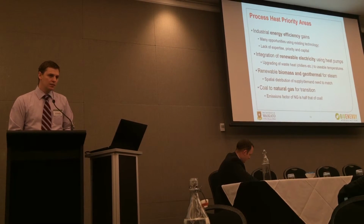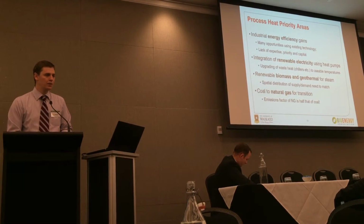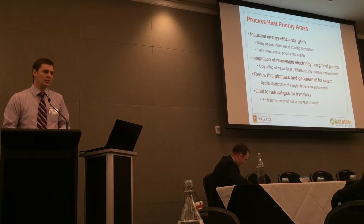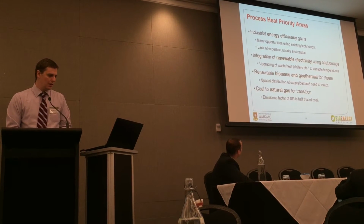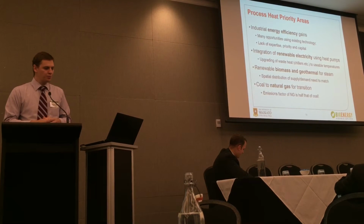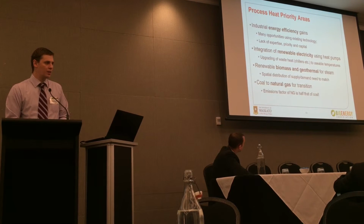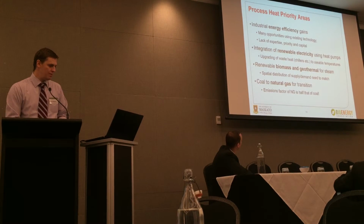The second part is we see renewable electricity as being a key part of integrating it into our process heat sector, and that's simply because it's a distributed system that has access to a lot of our plants already. And this may be through, for example, heat pumps, whether that be a low temperature heat pump or perhaps a higher temperature sort of open cycle vapor compression type of heat pump.